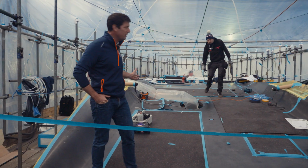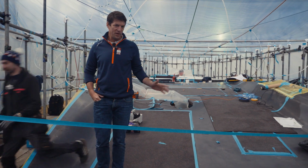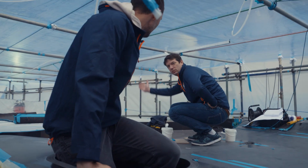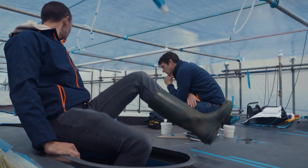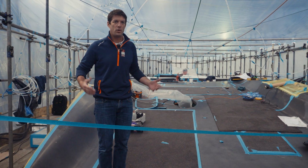You can see behind me, the deck was fitted a few weeks ago. So we're now fully into the structural fit out, so you've got a lot of jobs going on everywhere on the boat to really finish all the structural composite work on the boat.